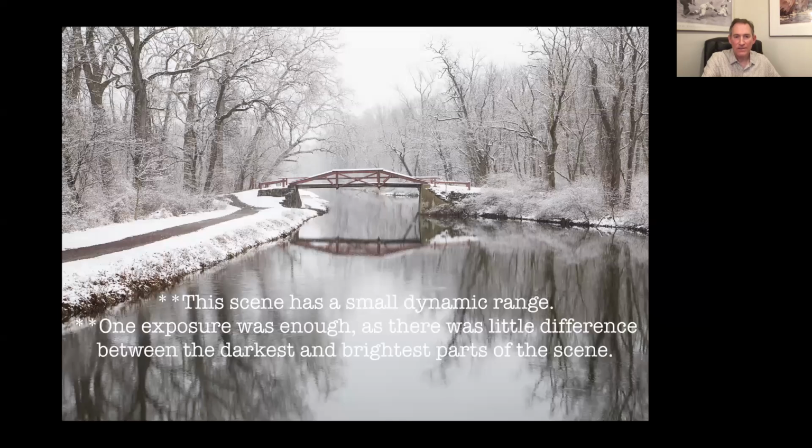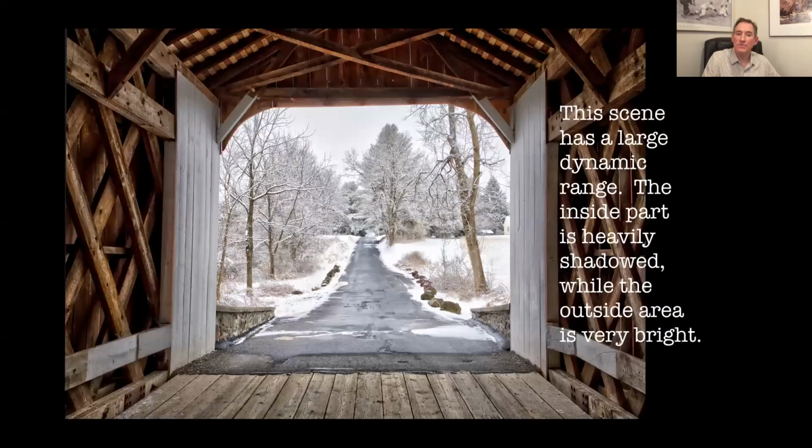Okay, so this is taken the same day, not far at all from there. This is the Van Zandt covered bridge. This is a scene with a very high dynamic range. The inside of the bridge was heavily shadowed, so it was very dark, and the outside was brighter.